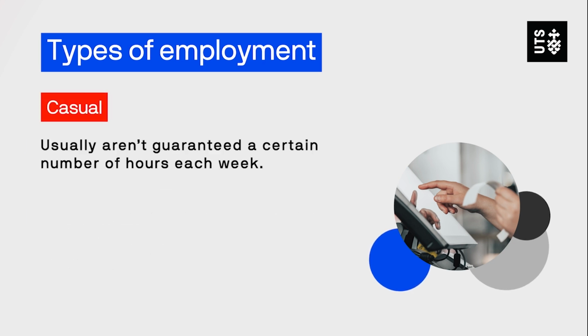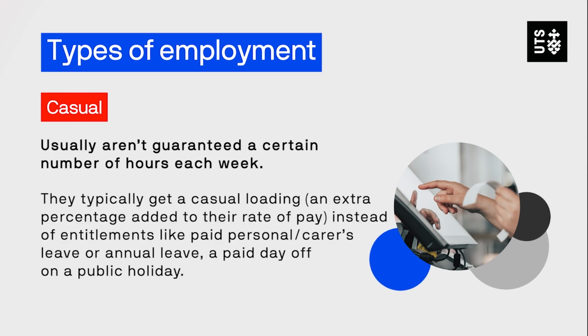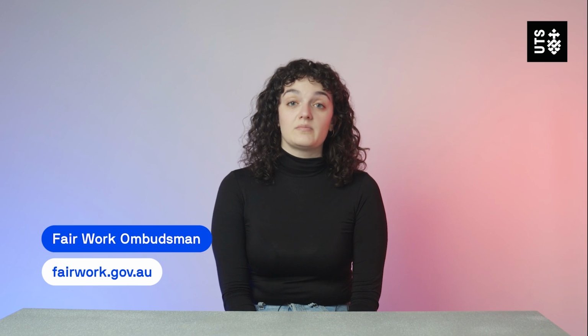Casuals usually aren't guaranteed a certain number of hours per week. They typically get a casual loading, which is an extra percentage added to their regular rate of pay, instead of entitlements like paid personal or carers leave, annual leave, or a paid day off on a public holiday. Make sure to visit the Fair Work Ombudsman website for more information about the different types of employees in Australia.